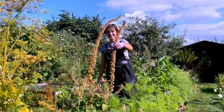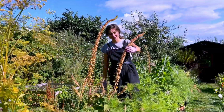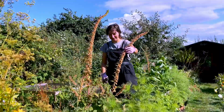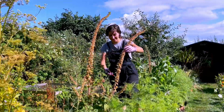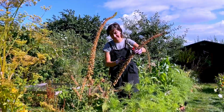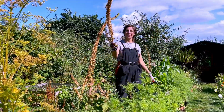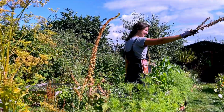My favourite way of doing this is to wear a pair of gloves, because remember these are poisonous if you eat them, so don't go licking your fingers. Take a pair of secateurs, snip off that stem, and wherever you want your foxgloves to grow, shake it out.